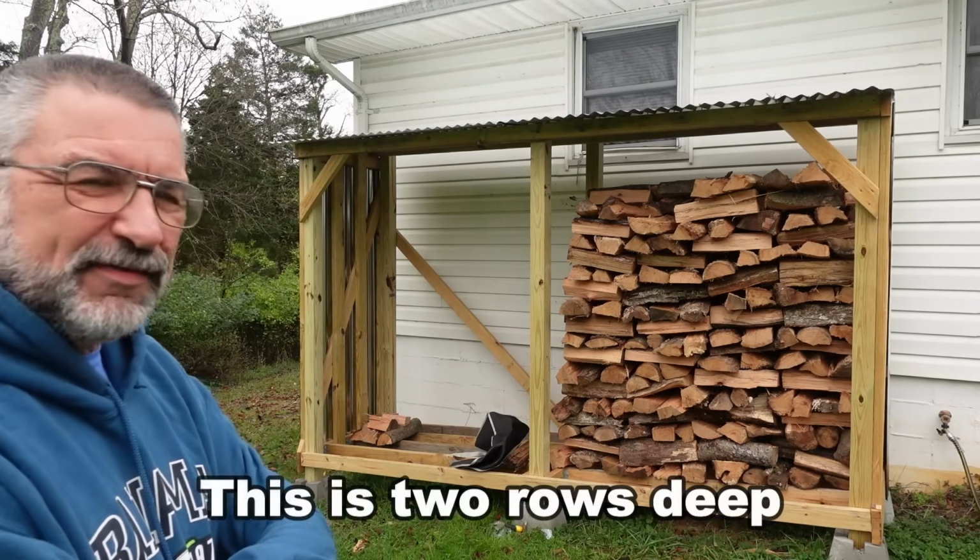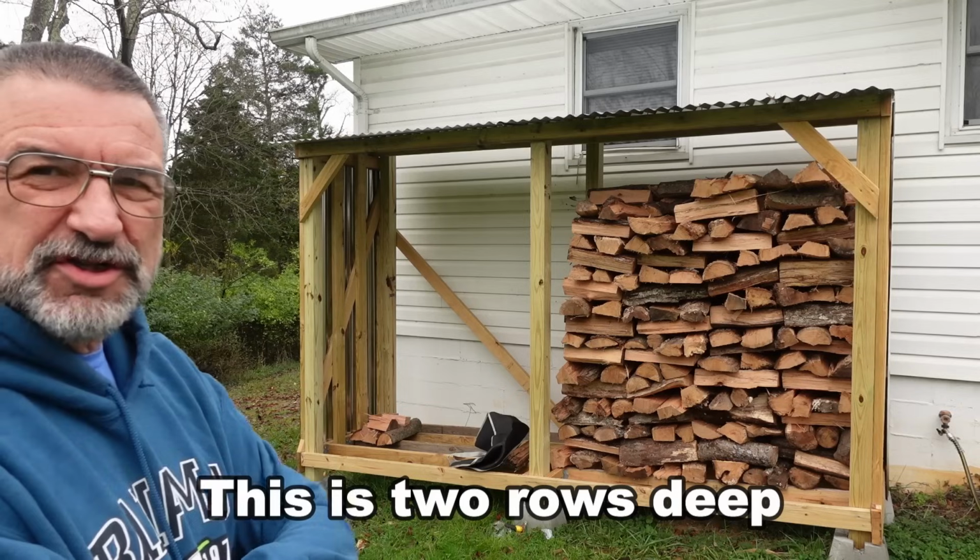But I found a guy who sells it cut and split like you see here. And it's $75 for a pickup truck bed full. That's for an 8-foot pickup truck. And what you see here is one truckload. And it filled half of my woodshed. So for $150, I'll be able to fill up the whole shed.